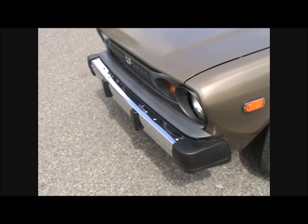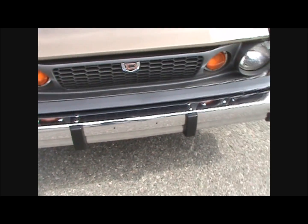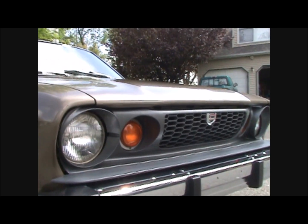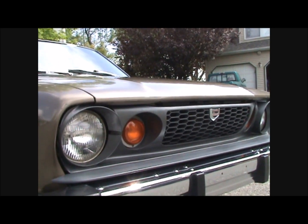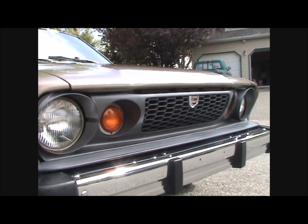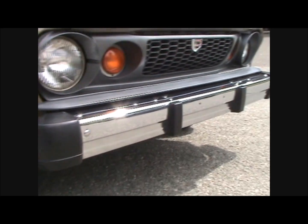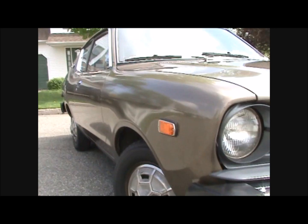Look at those chrome bumpers. They're the original chrome bumpers. Never been re-chromed. All original there. The grill is just immaculate. No breaks, that plastic grill. Every time I drive it, I'm afraid a bird will hit it and knock out one of those little fins in there in the middle. But so far I've been lucky. Had a few close calls, but never hit a bird. Good for the bird too.